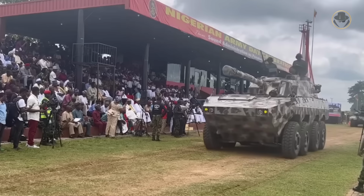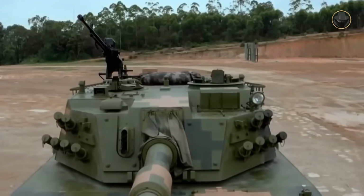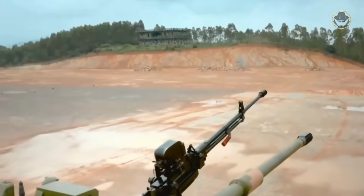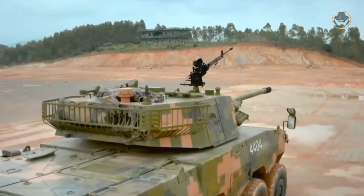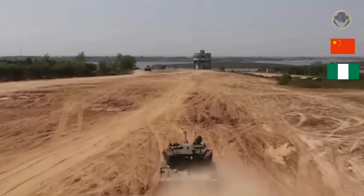The export variant can be fitted with an automatic loader optionally. The vehicle has one 7.62mm coaxial machine gun. A 12.7mm or 7.62mm machine gun can be fitted on the commander's position. China and Nigeria are the current users.